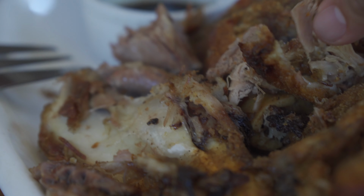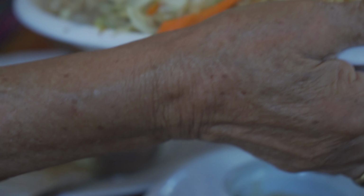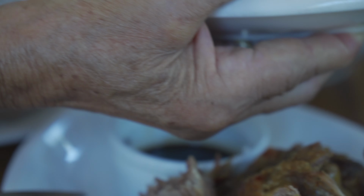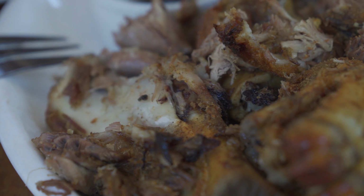And I can't help myself. And there's also so much other food, like the PANCIT there that Dad's gotten. Oh, that one. But I can be so content with this. Oh, thank you. You're welcome.